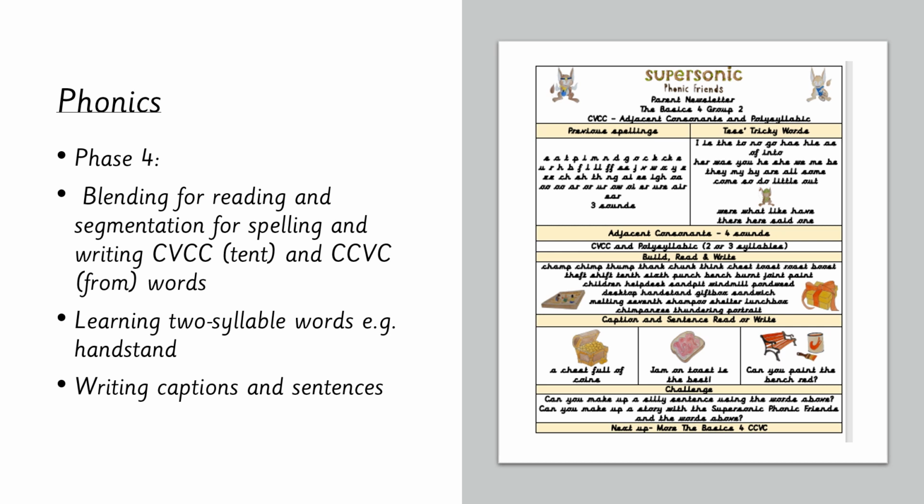First of all, I'm going to talk to you a little bit about phonics. I'm sure you will have seen Mrs. PB's really useful information about phonics from Reception. I'm going to talk you through some of the things that we learn in Year 1. At the moment, we're focusing on our Phase 4 phonics, which is our four-letter words, and moving on to our polysyllabic words, so words like handstand, where there are two parts to a word and we put them together and it makes one word. And so some of the words that we'll be covering are CVCC words, that stands for consonant, vowel, consonant, consonant.